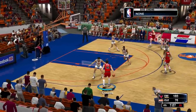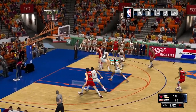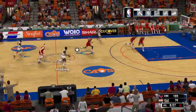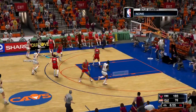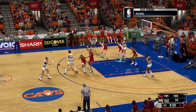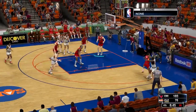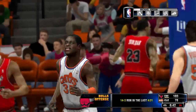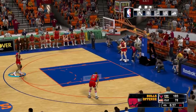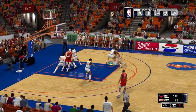And there's the pass to Corzine. There's the dish to Warwick. Michael Jordan on the wing. Trying his luck deep. No luck. And it's the Cavaliers taking it the other way. There's the pick. Hubbard guarded by Jordan. And the shot is good. The Bulls have gone 6 of 11 since the start of the fourth quarter.